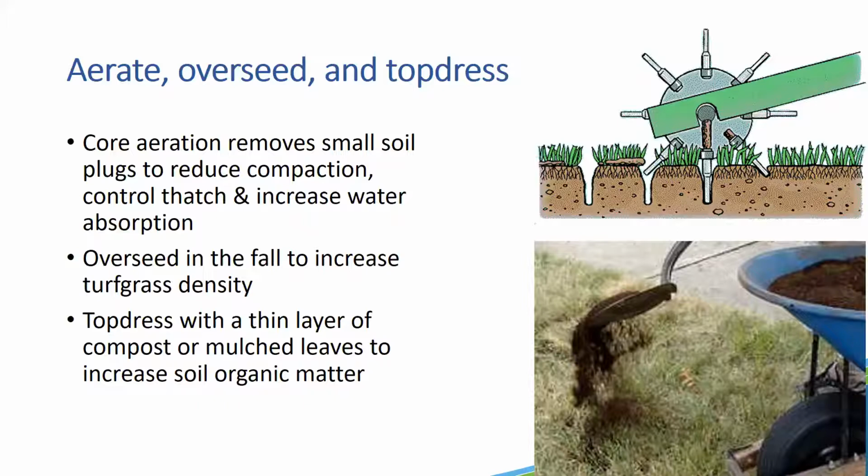Overseeding in the fall will also help increase the density of your turf grass, have a nice thick lawn that will shade out any weeds. And then top dressing with a thin layer of compost or mulch leaves, as Eliana will talk about, is going to increase soil organic matter, which is great because soil organic matter retains moisture really well, and it also has those beneficial microbes. So really just sort of this trifecta that will help give you a nice, healthy lawn.